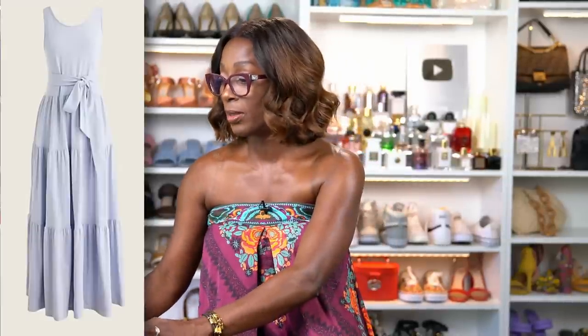My favorite thing about this dress, not mentioning the fact that it was a maxi dress, is that it comes in sizes XX small to 3X. So it's very, very size inclusive. It's from J. Crew. A lot of J. Crew dresses are like that, and it's very, very impressive. I love shopping their website, and the quality of their clothes is really nice.